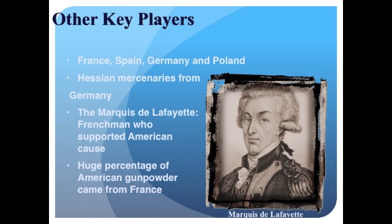Now, the American Revolution very much becomes a world war, with many Europeans sending over people to help: France, Spain, Germany, and Poland. Hessians were mercenaries, meaning people who fought strictly for pay and not loyalty, who would fight on the British side. They were soldiers from a German king or German prince who would fight to help the British.